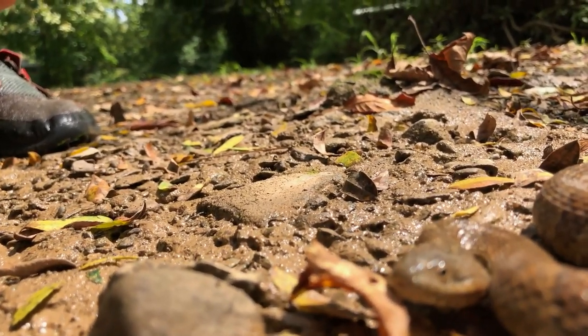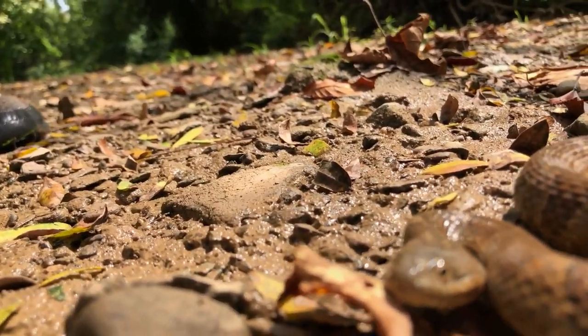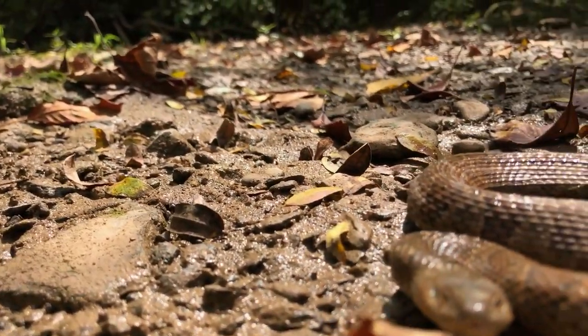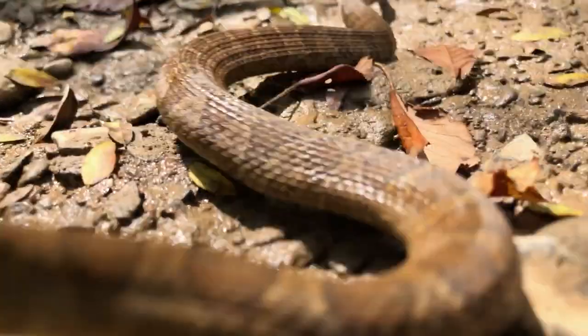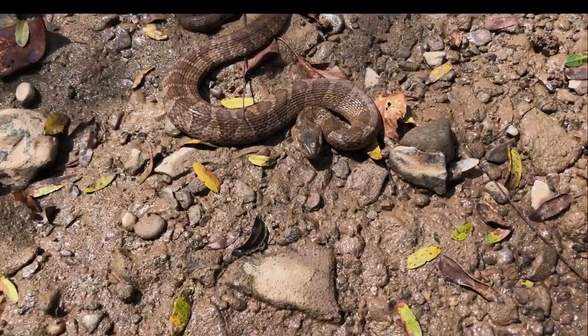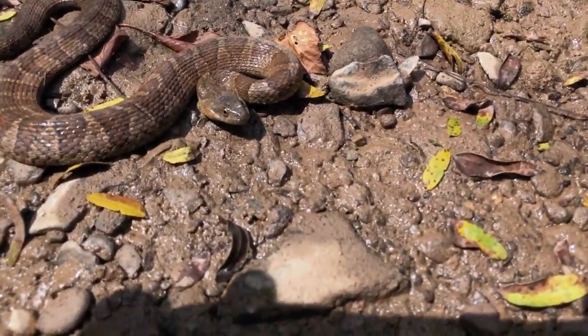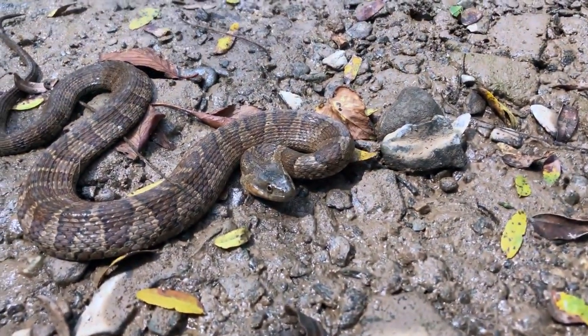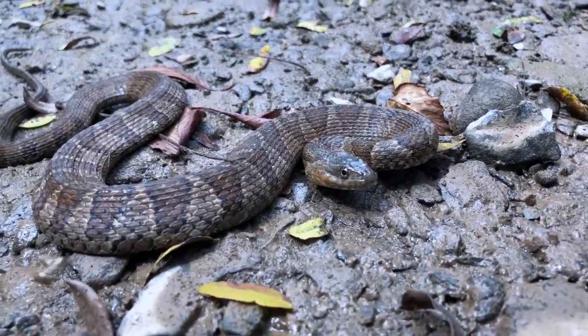I don't know if you guys can see or not, but the pupils on his eyes are actually rounded. Just like we talked about in the other video, he is, oh, there he goes. But the pupils are definitely rounded, which is a really good indication that he is non-venomous. He's just a little water snake.